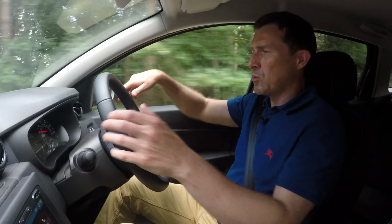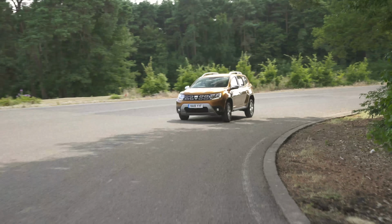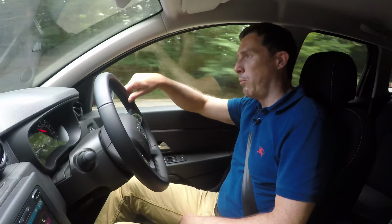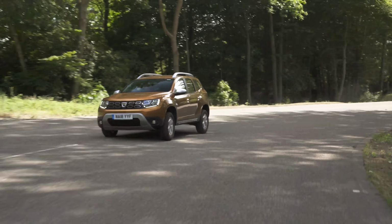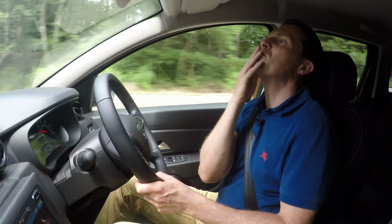And let's say you want to go on a twisty road, this thing leans in the corners, and that can just make you feel a little bit, oh gosh, for a while, a bit car sick. It's all just a bit wobbly and floaty. And in fact, driving a Dacia Duster is a bit like when you've been to the dentist and had a filling and you've got a numb mouth and you try and have a drink of water and you end up just dribbling it down your face, because this car pretty much just dribbles its way down the road.